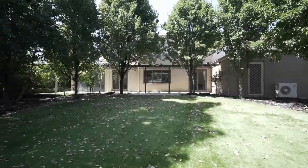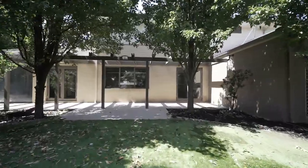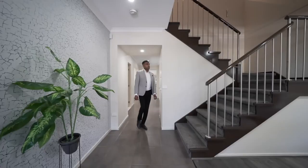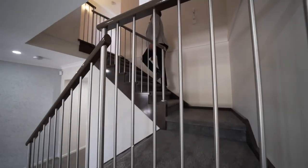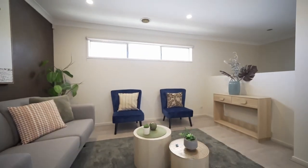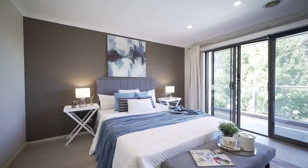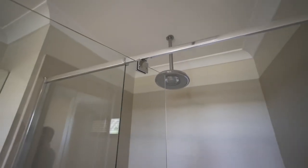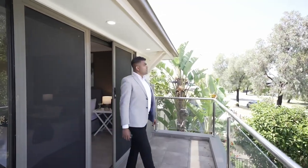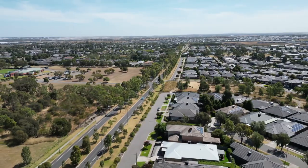And the side gate access is just perfect for someone who wants to park their extra trailers, the toys, boats. As you go upstairs, you will see another formal lounge, which is an entertainment area upstairs, surrounded by bedrooms. The master bedroom is ensuite with a balcony with stunning views. This house is a big tick, as it covers all the boxes.